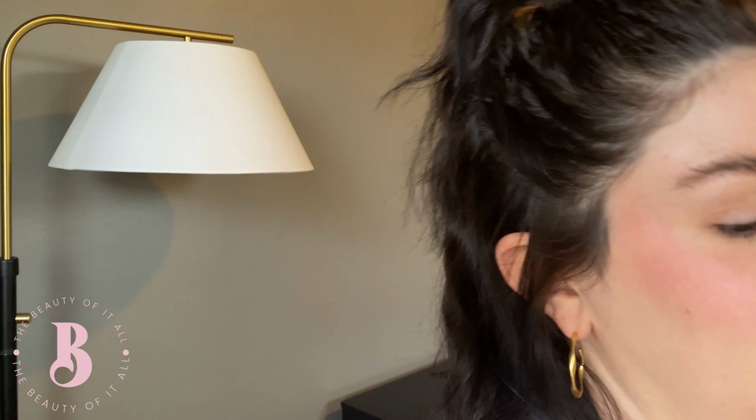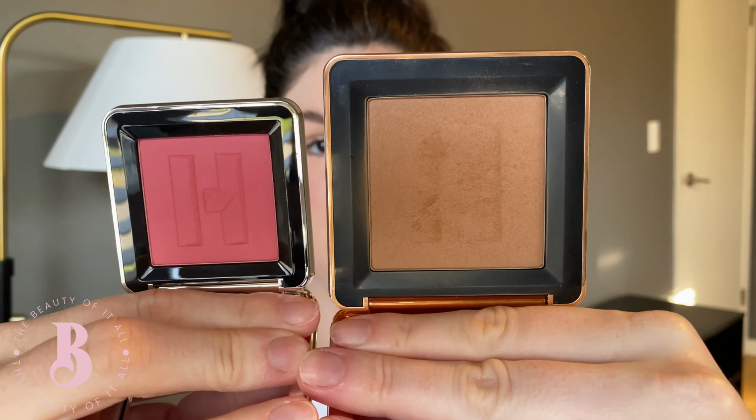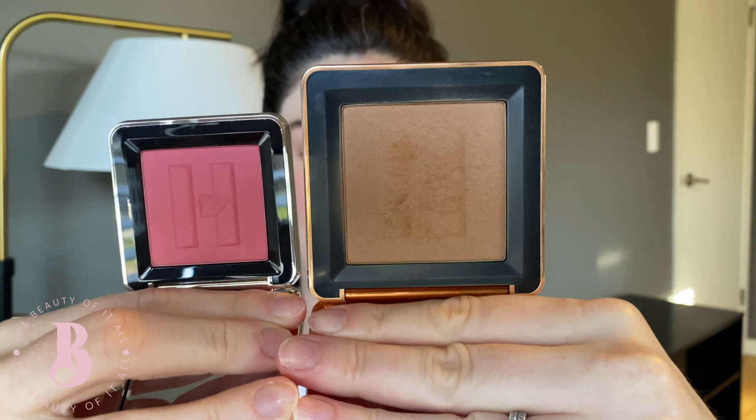When I bought it, all of the packaging is very consistent in that it's got the H embossed for Haus Labs, so you can't even see it anymore in this one. That's how much I've been using it. I'm shocked I haven't hit pan. The shade that I have is light level 3.